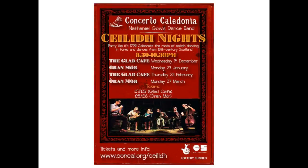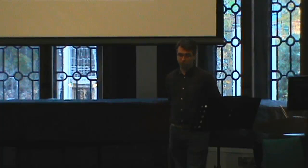So this was a series of dance nights in Glasgow bars that we held between December and March. I think we had half of them in the Oran Mor, just down the road in the basement, and then the other half on the south side in the Glad Cafe. So what we wanted to do was take the format, the informal atmosphere, the sociability of a modern Ceilidh, but introduce what we've been doing in the dance band. So the range of dances, the music, the instrumental lineup, the performance practices that would have been familiar to a dance band and their audiences in the late 18th century.